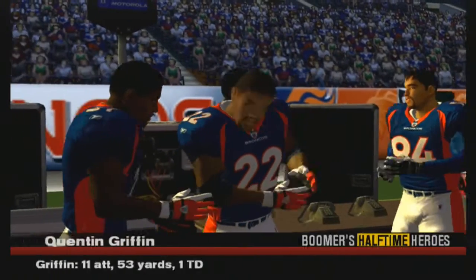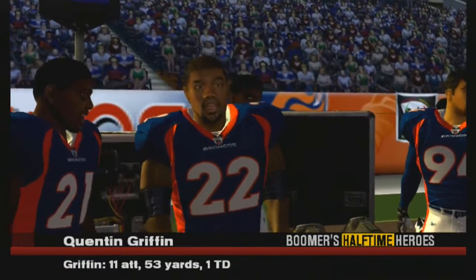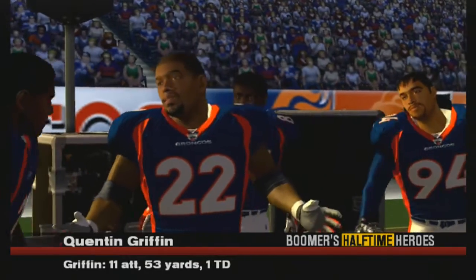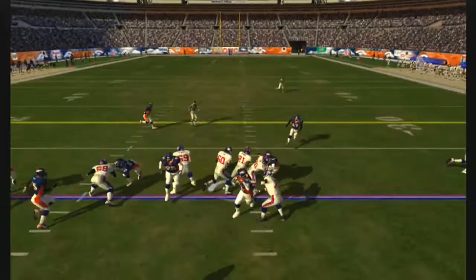It's time now for our Halftime Hero Award, which recognizes the most dominant player of the first half. Duh. This time there can be no question. Quentin Griffin has played like a man possessed. And now let's look at this one, which starts at their own 20-yard line.